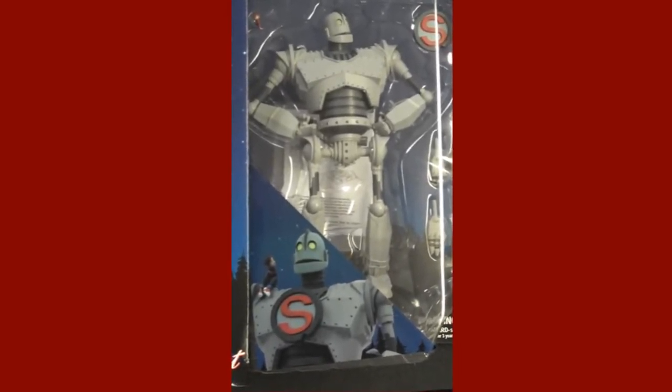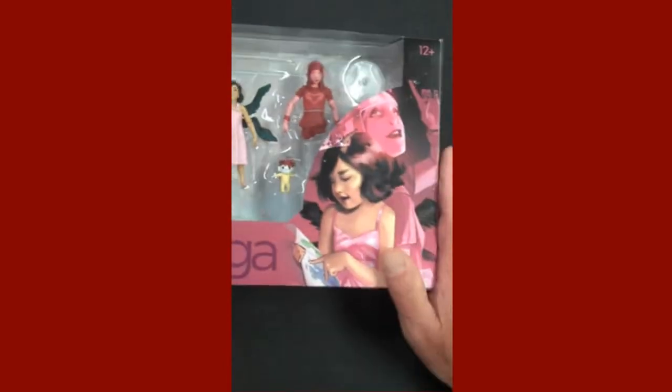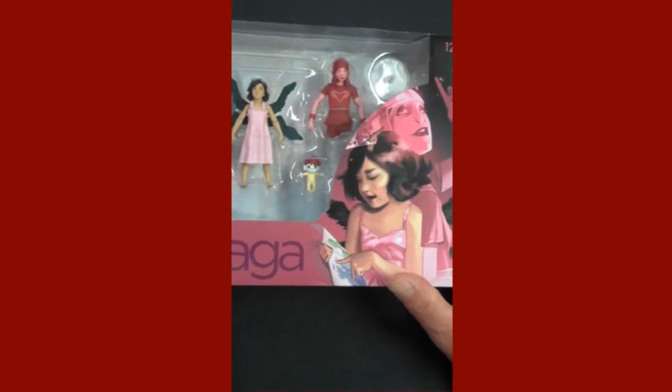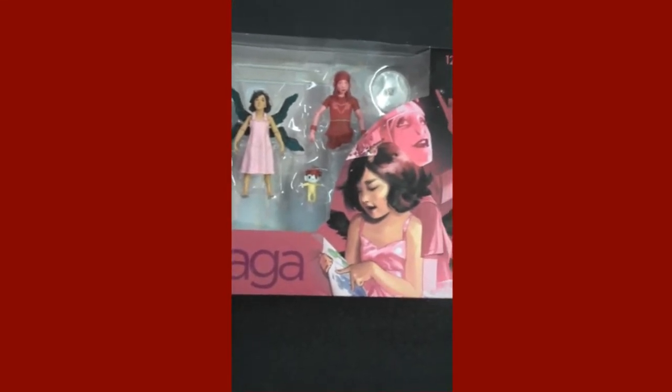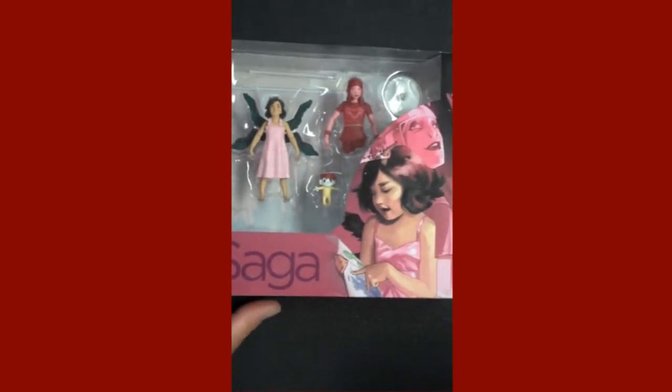First up is the Iron Giant action figure. Pretty cool, from Marvel Select. Something Mr. Fox is tickled to death to get. The Hazel and Isabel action figures from Saga. Yes, you can get them here at Fox's.